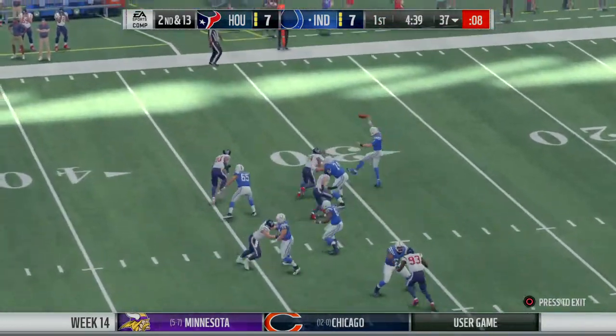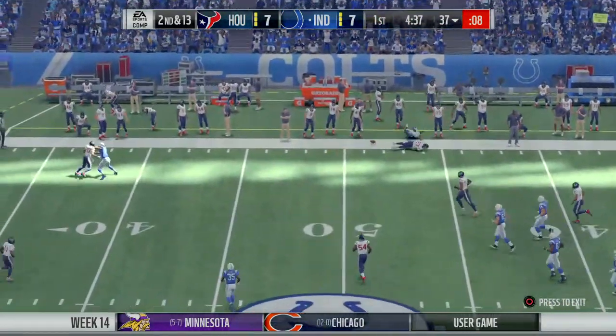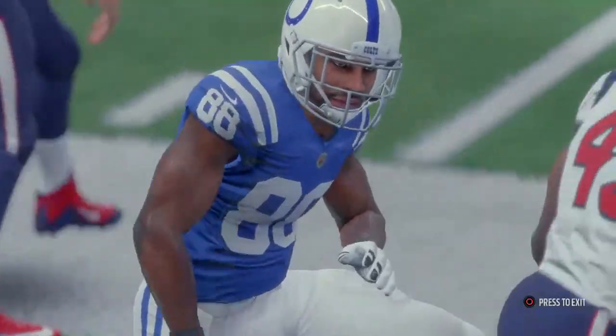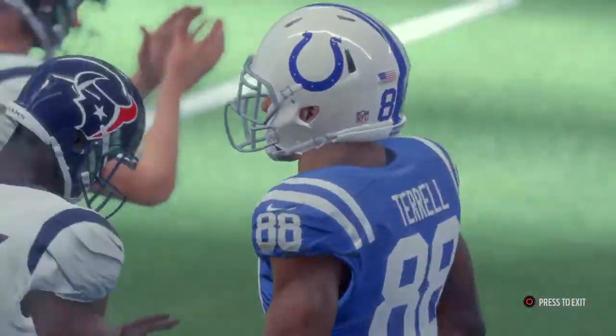Now they'll throw here out of the gun. And incomplete there. A nice hit jars the ball free and brings up third down.